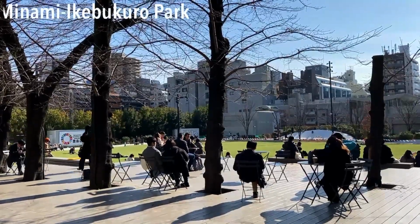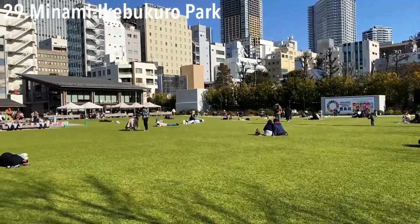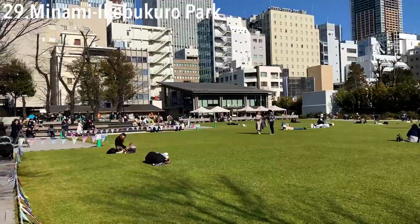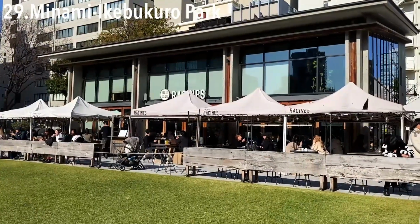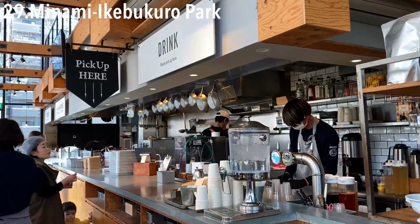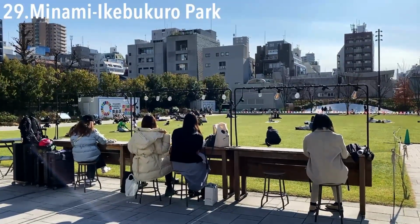Minami Ikebukuro Park. The park is very relaxing with grassy areas and lots of plants. I like to have a picnic here. There is a stylish cafe in the park where you can enjoy coffee, beer, sandwiches, and donuts.